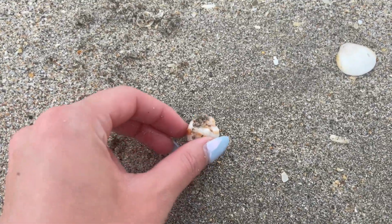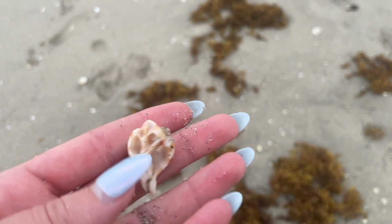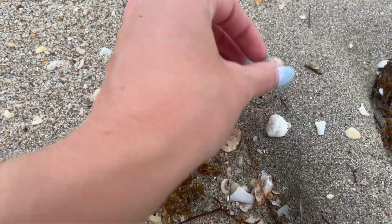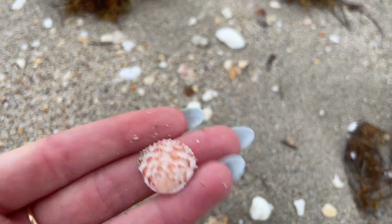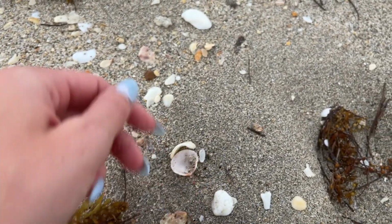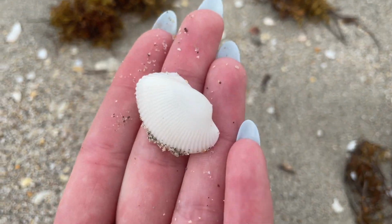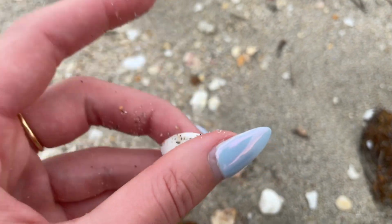I found a piece of what was probably an apple murex. Sadly, it was not whole, it was broken. I found another calico scallop. Believe this is a cut ribbed arc. You can tell because it has a lot of different lines on it.